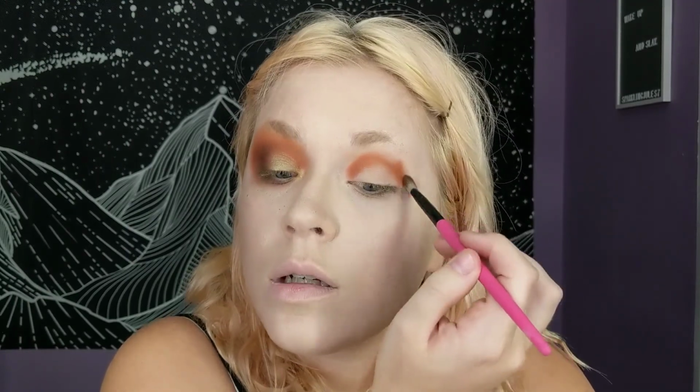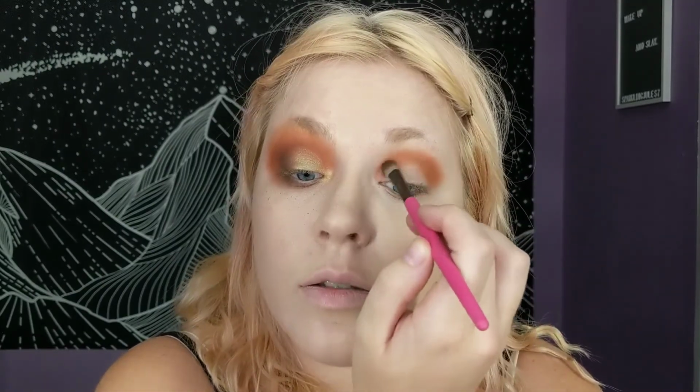So first I took this russet shade and I just took it all over my crease. This doesn't have to be neat. You'll blend it out. And from working with them, they are very pigmented. They blend out nicely. They're very creamy and they're also buildable. This one goes on really, really pigmented, but the brown one took a little while to deepen up. But they're very nice. These are worth it for $22 for this palette, for a fall pumpkin spicy palette.